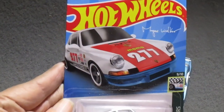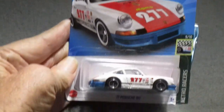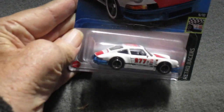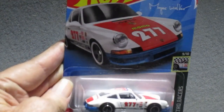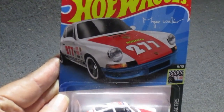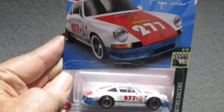This is one Brenda got me back in Arkansas. Magnus Walker Special, the 277. Magnus is special. I've seen him drive this thing many a time, so it's amazing that she found that. And I like Magnus a lot.